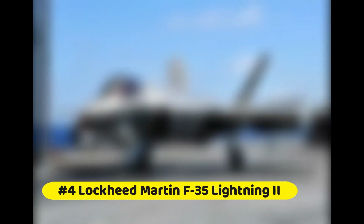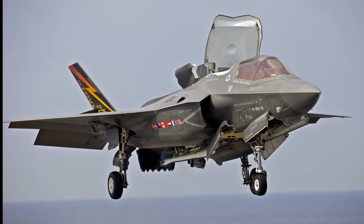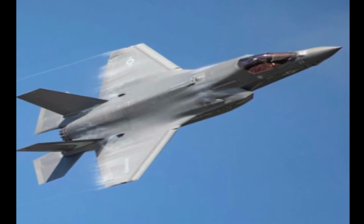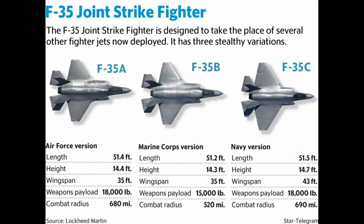At number 4, the Lockheed Martin F-35 Lightning II. The Lockheed Martin F-35 Lightning II is an American family of single-seat, single-engine, all-weather, multi-role combat aircraft that is intended to perform both air superiority and strike missions.